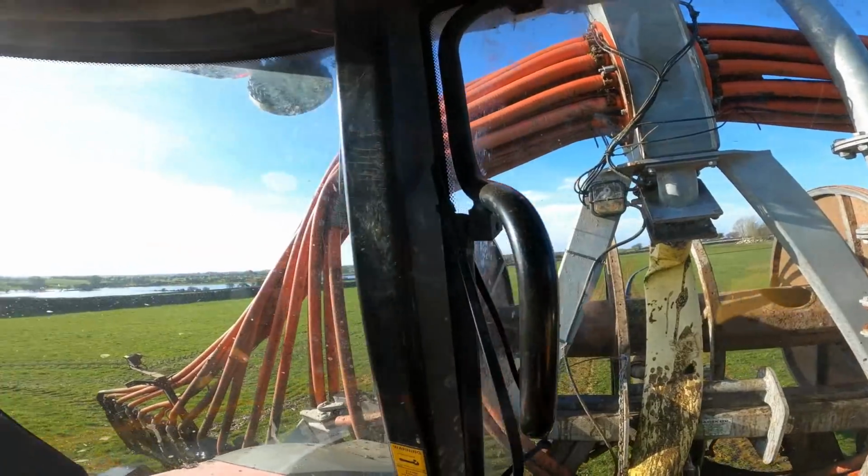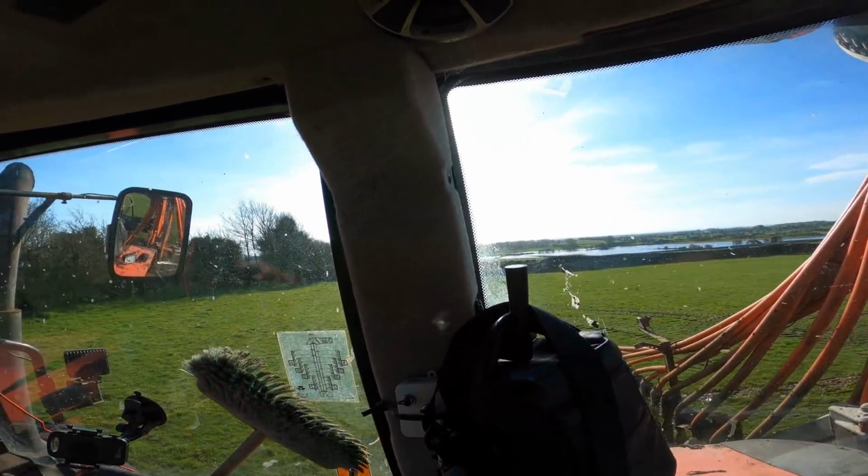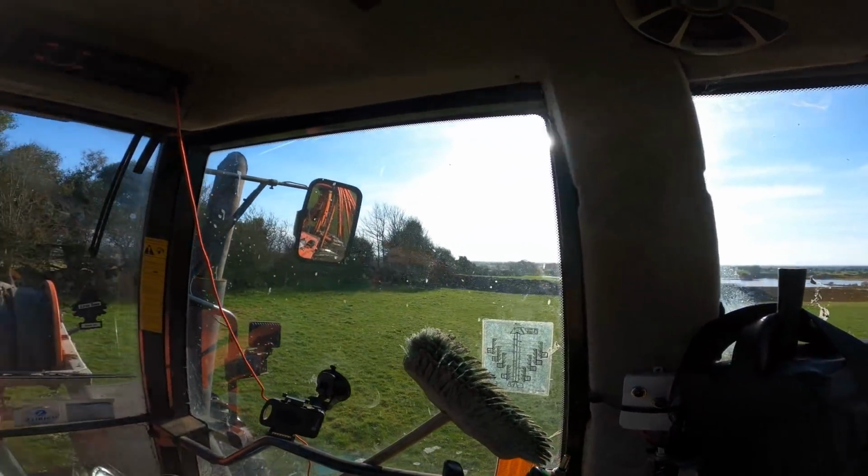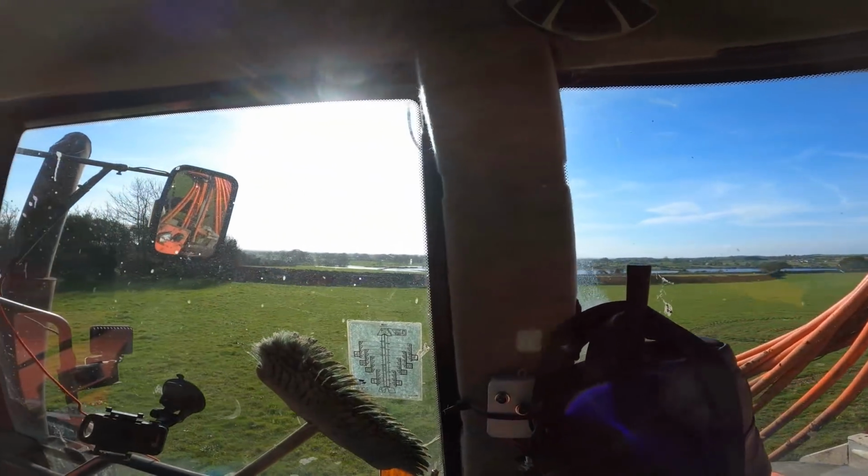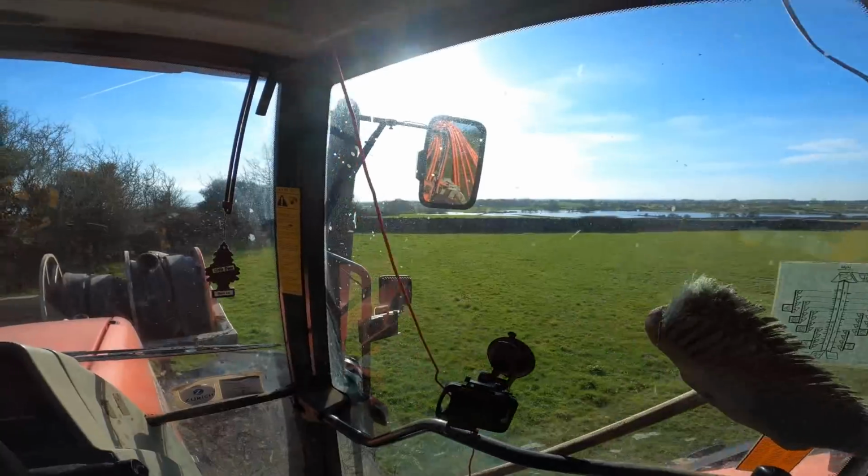The boys out the back there are videoing away. We're above the lake. Lovely sunny day, Stonewall country, Turlocks. It's a nice part of the world to be in.